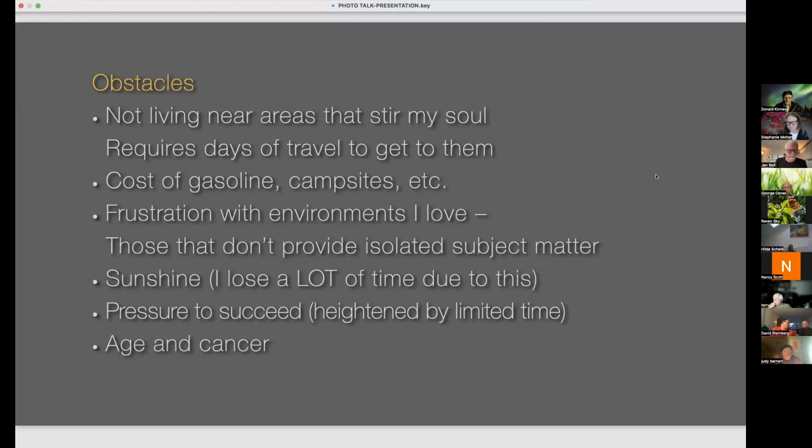But for me, being in the wilderness is just so nourishing to my soul.